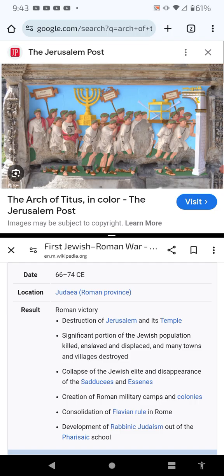So the date is 66 to 74, location Judea, Roman province, because the Romans were in power around this time, right? So this history we're talking about here is all in what is known as the Pax Romana, which stands for Roman peace, right? The Pax Romana was the time of Roman peace. This was the height of the empire, right? This is what we're experiencing in America right now, the height of the empire, because this is the peak where it's time for it to go down now. How shall it go, right?